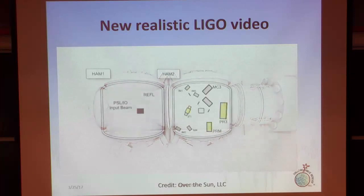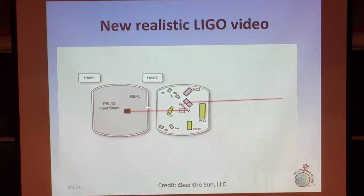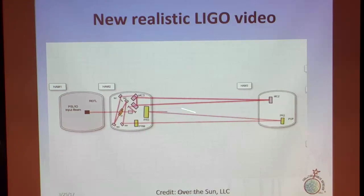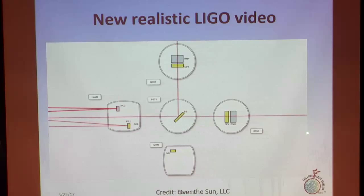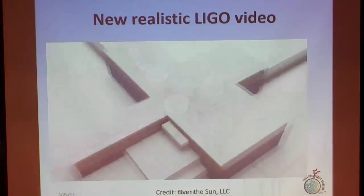So then, for example, these are the seismic isolation chambers. And so the beam is going to start out, and this is actually the beam path drawn on top of the CAD drawings. This thing that's called MC is the input mode cleaner, which cleans up the signal in the laser beam to try to make it be really precisely 1064 nanometers. And these things called PR, or the power recycling set of mirrors and subsystem, which keeps the laser beam going around to build up the power. This is the beam splitter. Now we're going to go down the two arms here. We'll pull back out and look at what it looks like as we go down the arm.